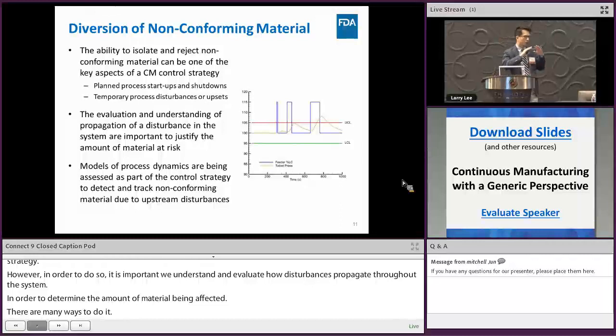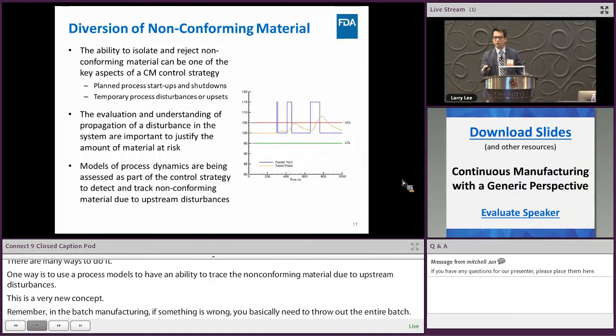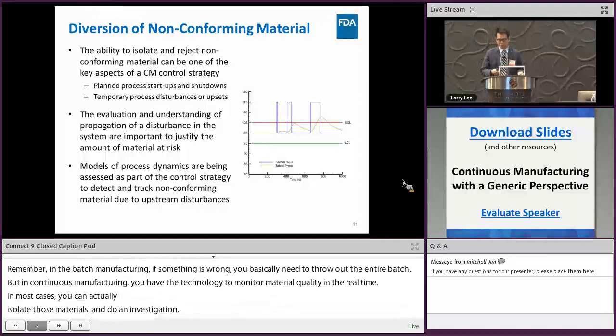So this is a very new concept, because remember, in batch manufacturing, if something is wrong, you basically need to throw out the entire batch. But in continuous manufacturing, as long as you have a technology to monitor the material quality in real time, in most cases, you can actually isolate that material and then do an investigation, and you don't need to throw out the whole batch. But of course, we don't want you to do it all the time, because this will indicate your process is not robust enough from a CGMP perspective.